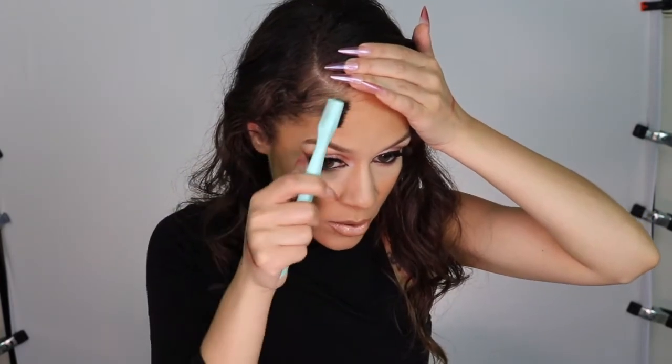It honestly looks so good. So we're gonna do these edges really quick. And I have discovered a new fave. I got the coconut milk edge control this time, but it's still Cream of Nature, my favorite brand for edge control. Honestly, they make the best. They have a, I forgot the name of it, a super hold though. Honestly, they just make the best edge control.